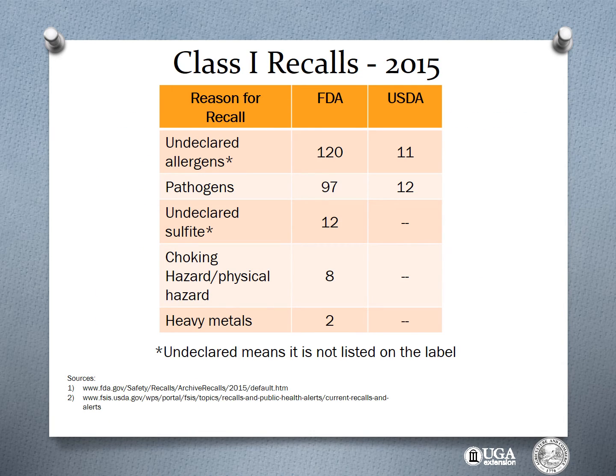In 2015, there were about 240 recalls of food products regulated by the FDA and about 25 products regulated by the USDA. This may seem like a big difference, but remember, FDA regulates everything except meat, poultry, and processed egg products. The majority of these recalls were due to allergens being found in the food without appearing on the labels, followed by pathogens or harmful bacteria contaminating ready-to-eat food.